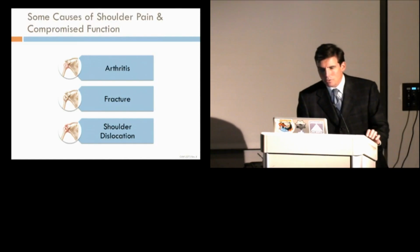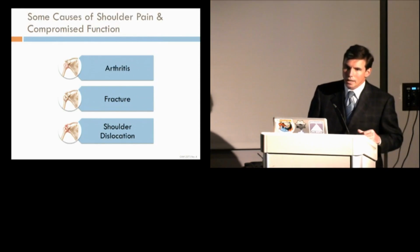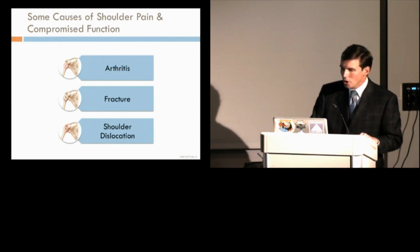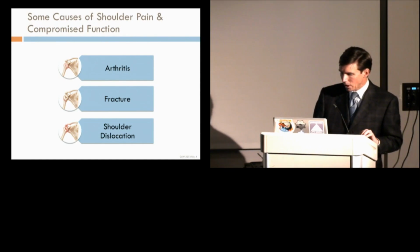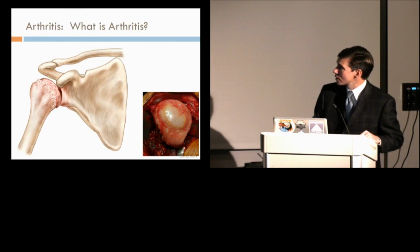So there are some causes of shoulder pain and compromised function, some things that can actually create pain in the shoulder. Those include arthritis and fractures and dislocations. These are sort of ways that people get to having a painful shoulder.